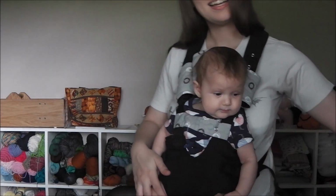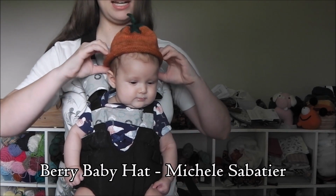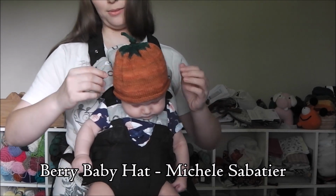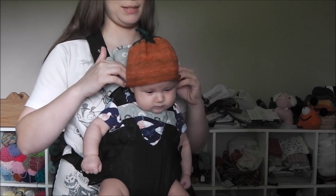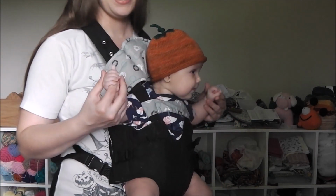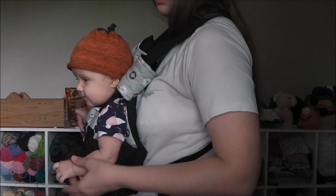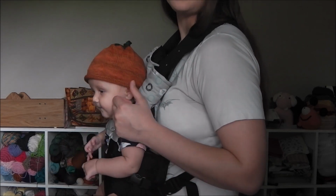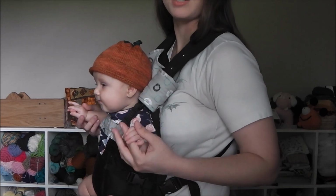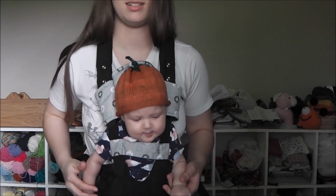Alright, and then the last hat that I have is one of the berry hats, but it was knit to look like a pumpkin. So this hat was knit by Lindsay of the Knitwim Diaries podcast, and it fits perfect right now. She knit it and tried it on her when she was probably 4 or 5 weeks old, and it was way too big, but now it looks like a really good fit. I know she knit this out of Dream in Color Smushy, or Smushy with Cashmere, I'm not sure, in the Humdrum colorway, which is my favorite. And then I'm not sure what the green is at the top. I know it's another Dream in Color, but I don't know the colorway.